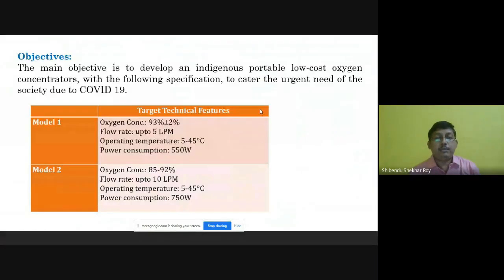But our objective is to develop an indigenous, portable, low-cost oxygen concentrator with two different models to cater to the urgent need of society due to COVID-19, mostly for home applications. We are trying to develop the second model, which can be used in the hospital as an alternative, and our objective is to make it low cost so that it is affordable by common people.